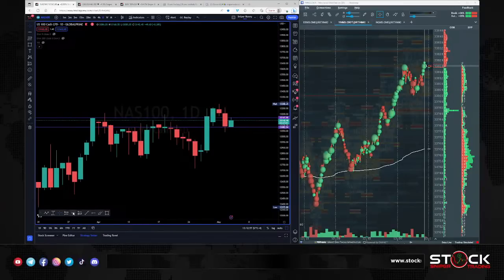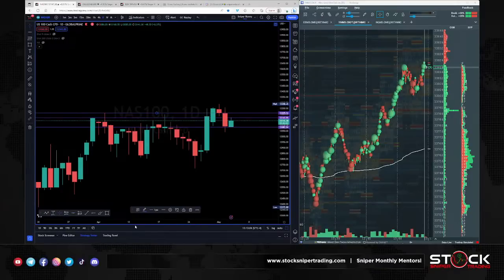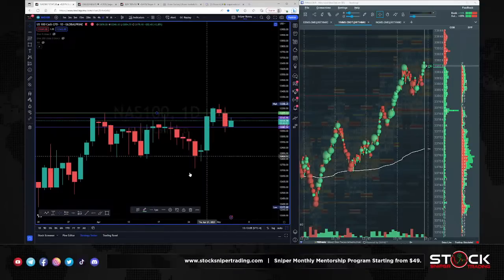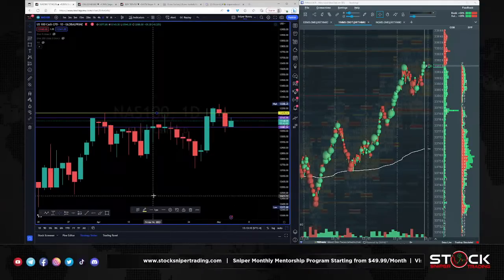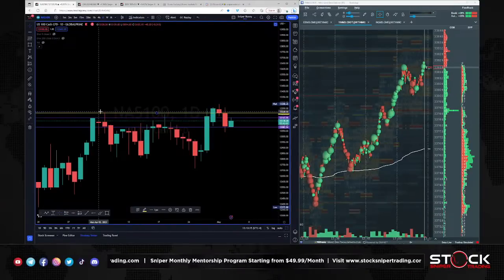So if we do, where could we go? Okay, let's be honest with ourselves. Maybe we can come up to this point right here. So I'm going to do a yellow line. Why here? Because I have a body, kind of a wick, and a wick right there. So that's a critical area, 13,210.